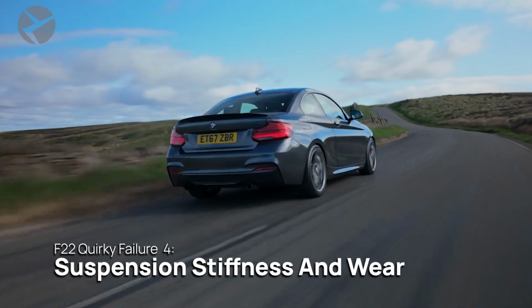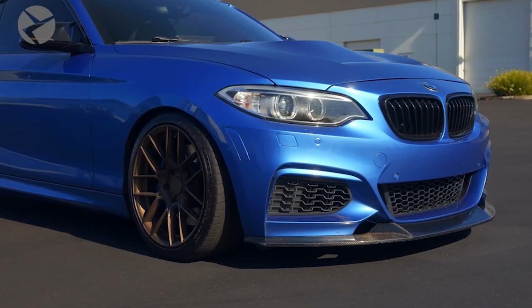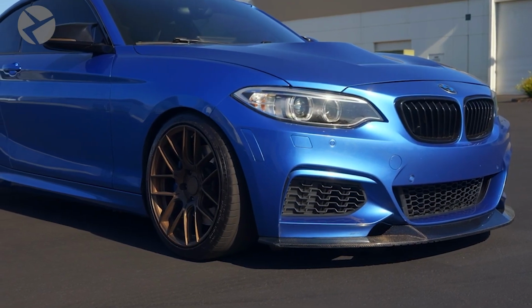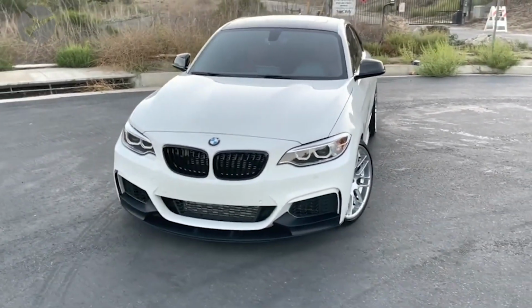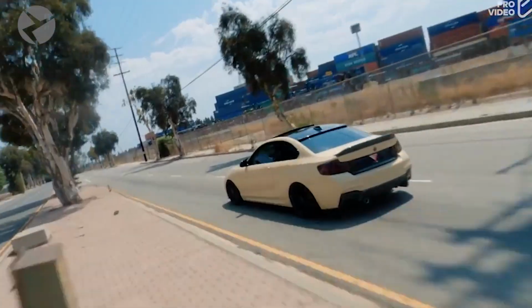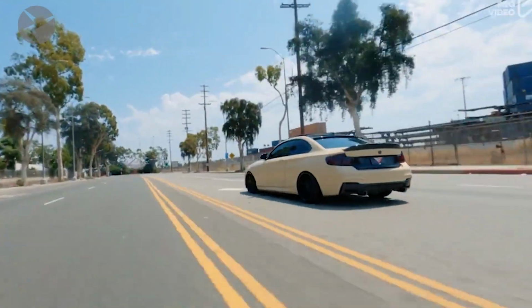Suspension stiffness and wear. The M Sport and performance variants of the F22, like the M235i, come with firmer suspension setups. While this enhances handling, it can lead to a stiffer ride and increased wear on suspension components over time. Owners have reported clunking noises over bumps and uneven tire wear as indicators of suspension wear.